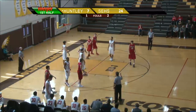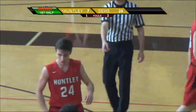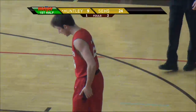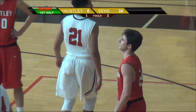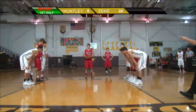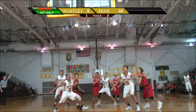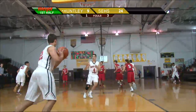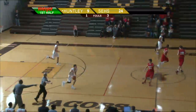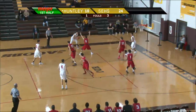Little floater in the lane, but they're going to call it. Are they calling that an and one? I thought for sure that was going to be on the floor, but they're going to give him the and one opportunity. Number 24, Matthew Sang, finishes it off. And the and one is up, and it's good. 24-10. It's been a while since we've seen a good offensive possession out of Huntley, except for that one there.